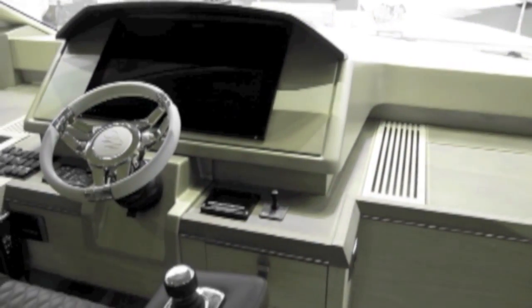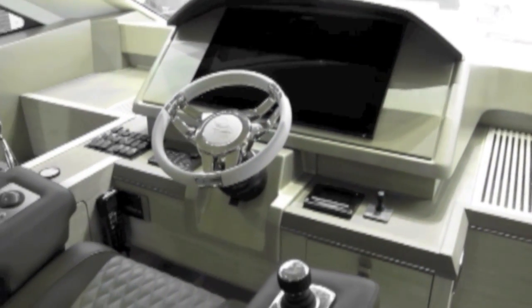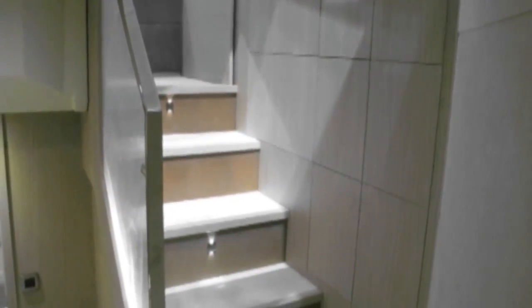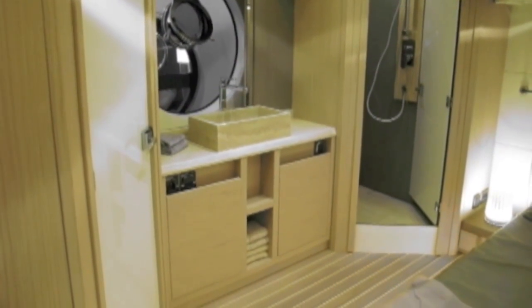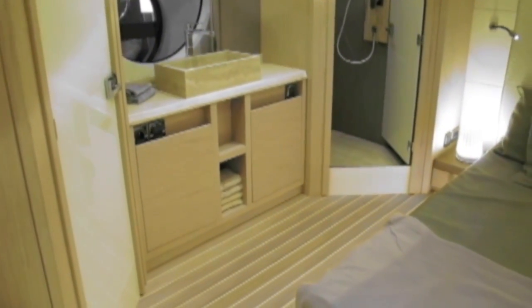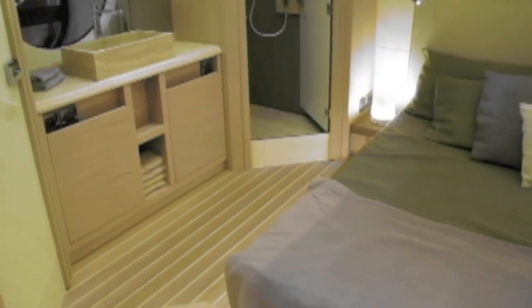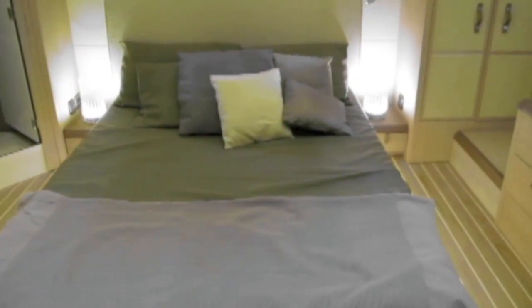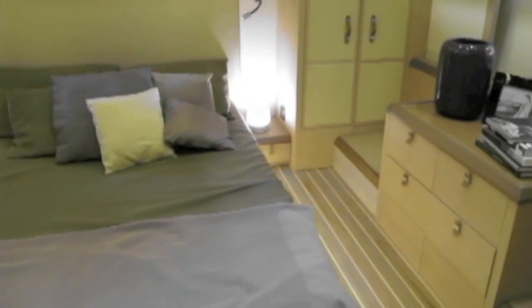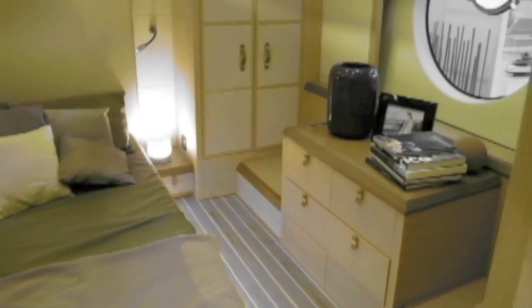The central helm position is bang on. It looks fantastic with this huge optional captain's chair with a rollerball and joystick built into it. The underlit stairs lead down into a really lavish interior. The full beam owner's cabin is particularly spectacular. It's warm and cosy with lots of nice LED lighting and the kind of storage that you'd only usually find on a much bigger boat.